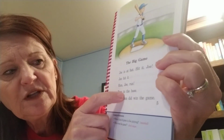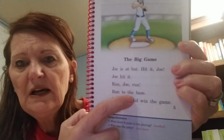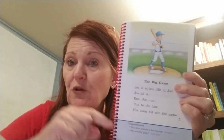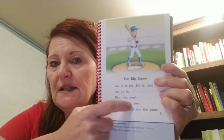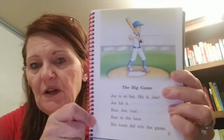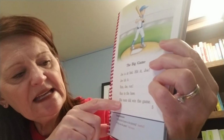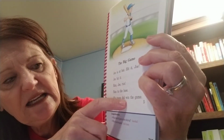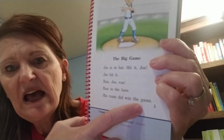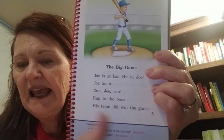Run to the base. And if you play baseball or you watch baseball, you know those are called bases. First base, second base, third base. That's what a base means. Run to the base. All right. His team did win the game.